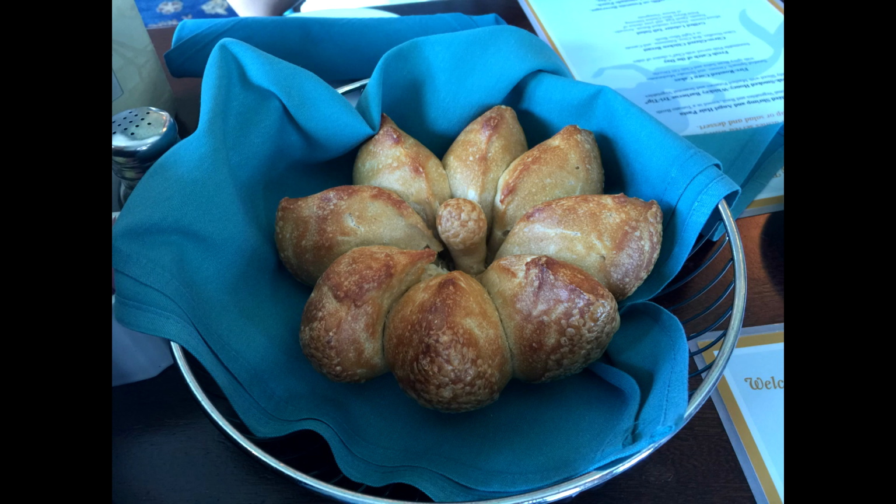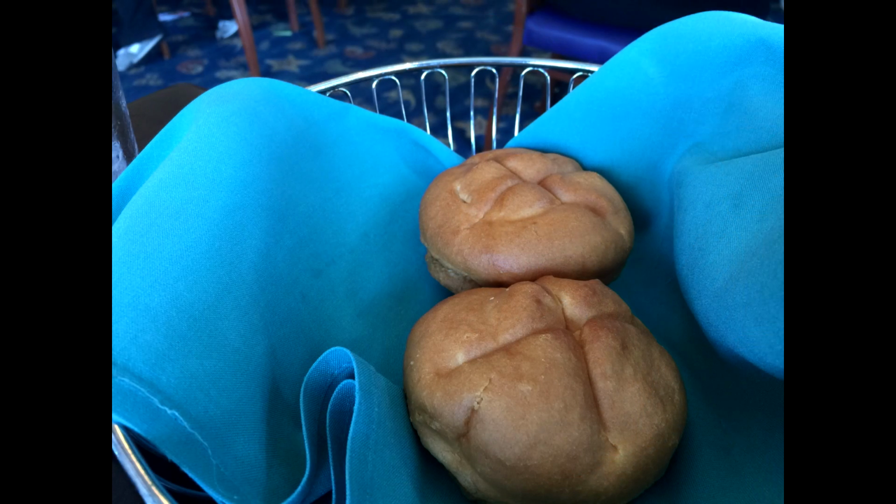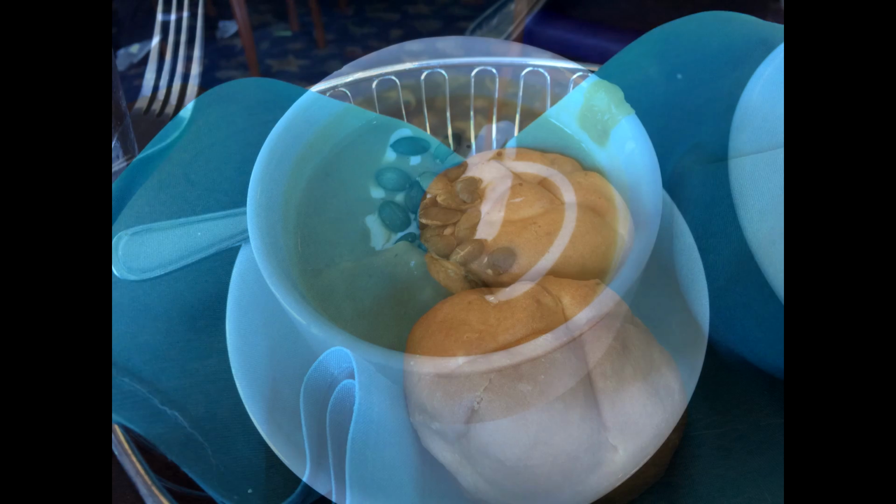Anyway, here's the bread they give you. It's this strange shape. I like it a lot. It's almost like a starfish or something. But this is like a sourdough. It was good. It was fine. Yeah, the flour they put in Ariel's hair. And then I'm gluten-free, so I was really happy that they got me a gluten-free bread. It was actually pretty good. Nice and soft. White bread.